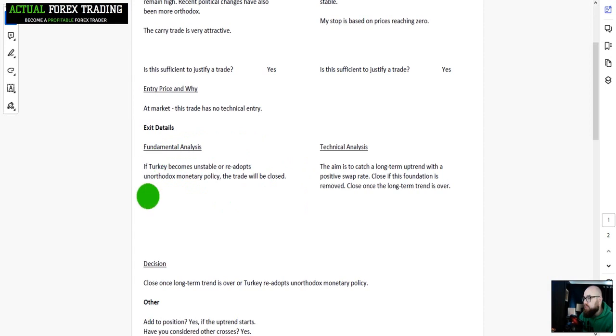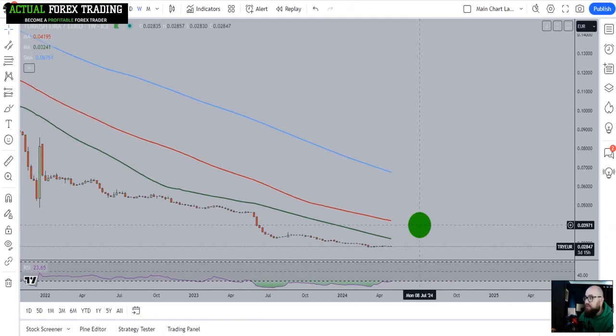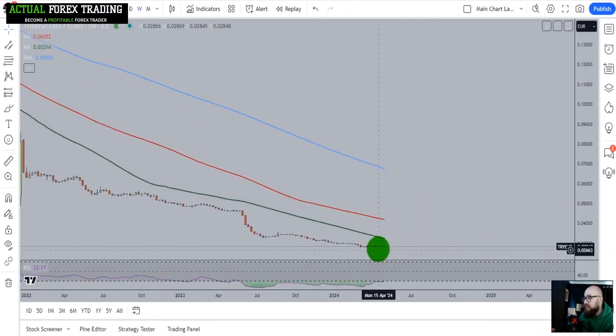If Turkey becomes unorthodox again in its monetary policy, I'll close the trade down. If they start bringing interest rates down too quickly, too sharply, too soon, I'll just have to exit the trade with the loss. But the aim is to catch a long-term trend, or at least for price to move sideways for the next year or 2 years, and me to benefit from the carry trade. So risking £100 results in a carry trade of about £50, about 50% return per year.